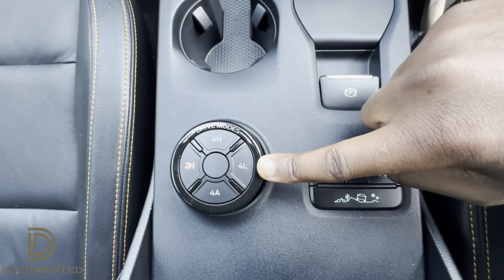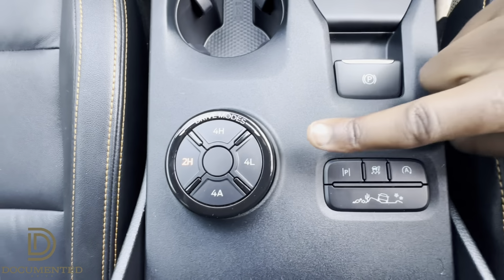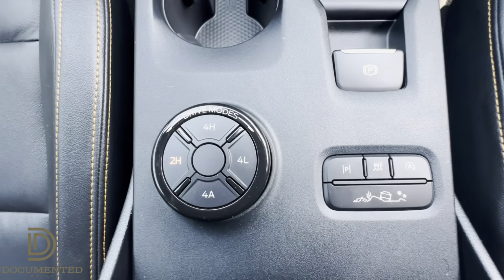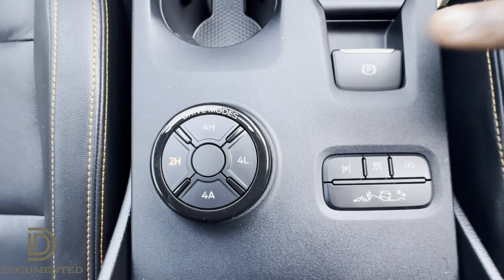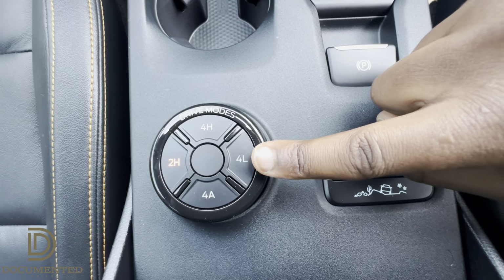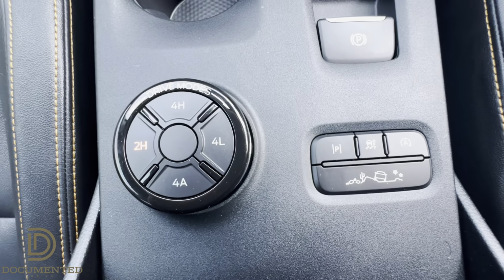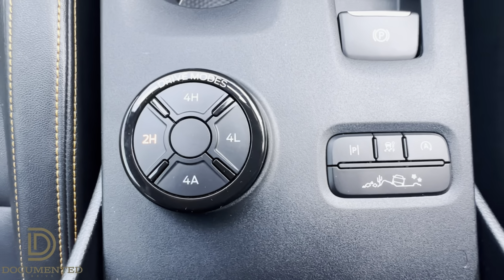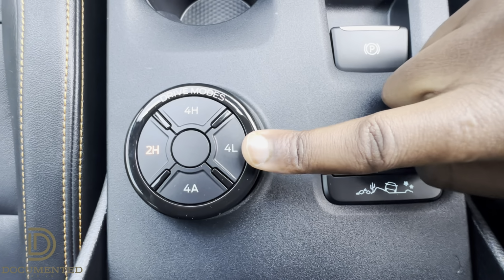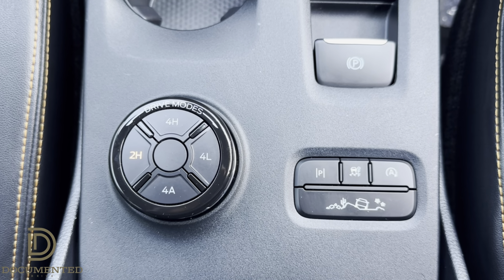4L means four-wheel drive at low range. What this means basically is that all 4 wheels are being driven, but now we don't have access to all 9 gears. In fact, with the use of a transfer case, we have 2 gears. You have 2 lower gears in the transfer case that allow the vehicle to have optimum pulling power to be able to conquer uneven terrain, rocks, water, steep terrain, etc. So 4L is most suitable for terrain that is extremely steep, where there are rocks, and steep inclines and declines as well.